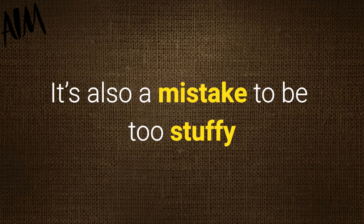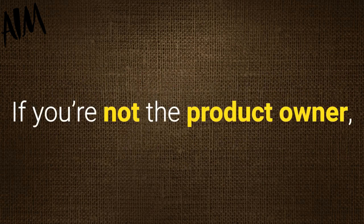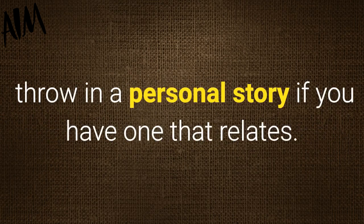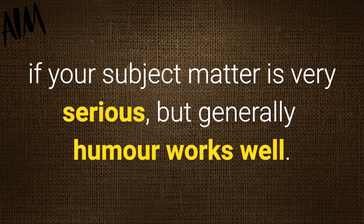It's also a mistake to be too stuffy or even too professional on your bridge page. If you're not the product owner, there's no need to keep your material overly professional. Feel free to be a little light-hearted. Throw in a personal story if you have one that relates. Obviously, you won't want to joke around if your subject matter is very serious, but generally, humour works well.